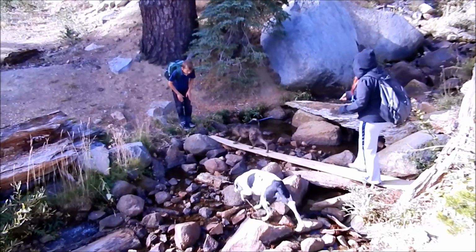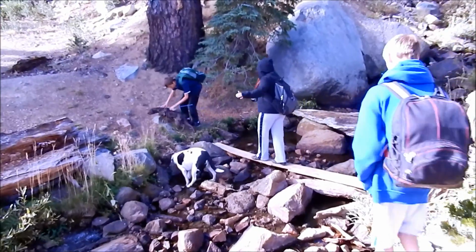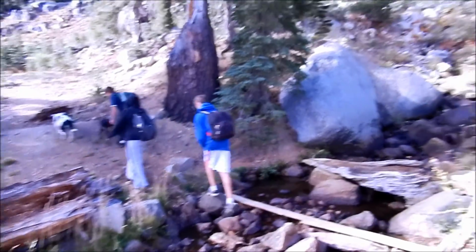Yeah, we're going to definitely have to cross this. One at a time, one at a time. Rascal just went through the water. He's like, I don't care.